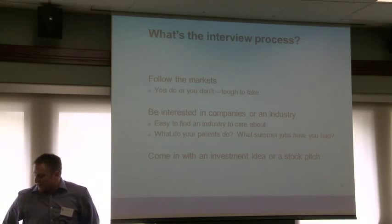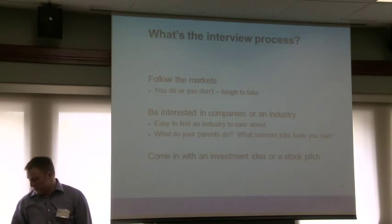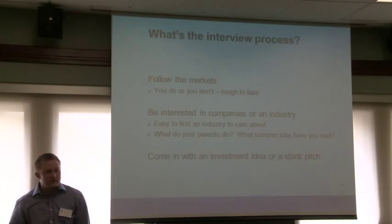What is the interview process? Follow the markets. You do or you don't, and it's tough to fake. You can try to fake it, but you're better off to follow the markets. Be interested in companies or an industry. It's easy to find an industry that you care about.